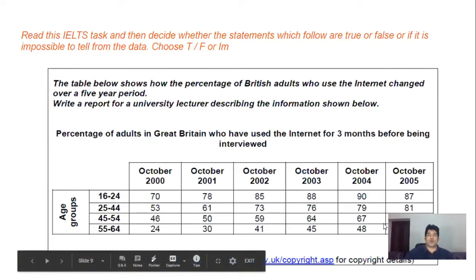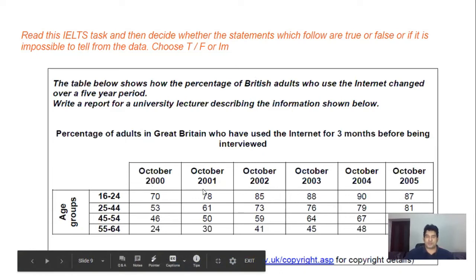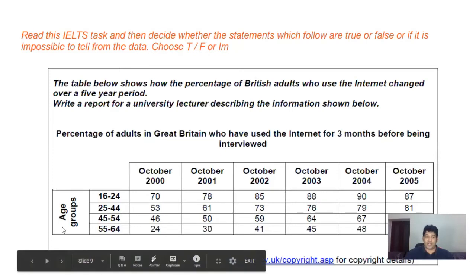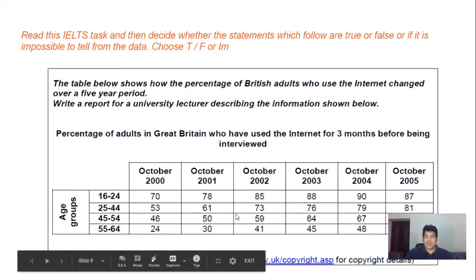So read what is on the x-axis and what information is given on the y-axis. If we talk about the x-axis, there are the years and the same month, that is October 2000, October 2001, 2002, 2003, 2004, and 2005. Over here in the y-axis, it is age groups. Let's start from 16 to 24, 25 to 44, 45 to 54, and 55 to 64. These are the age groups. Now look at the table.